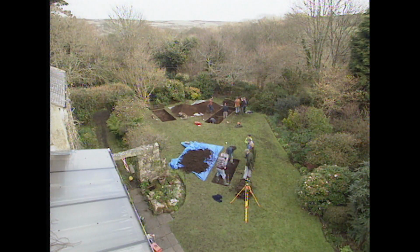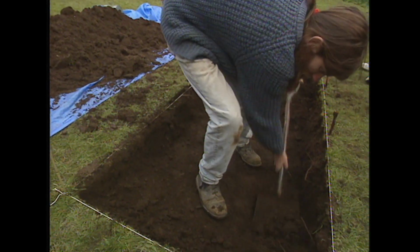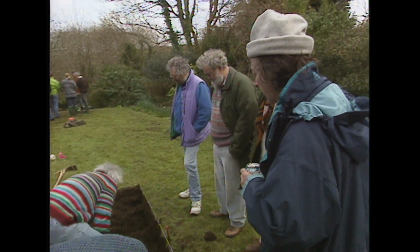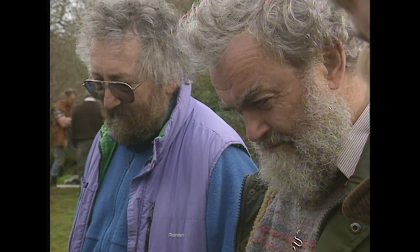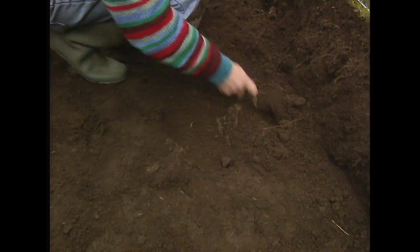But what about the extension to the fogou? What chance do we have of finding that? Well, the dowser's trench isn't looking too promising. We're not going to give up with it, but at the moment it's looking remarkably like the other 2 trenches on this lawn. In other words, devoid of any kind of finds at all.